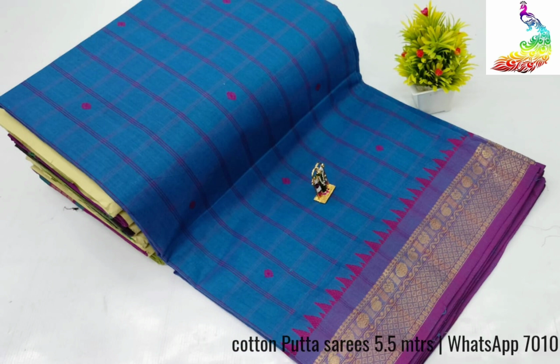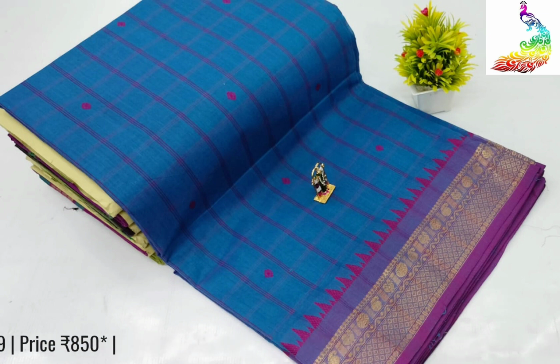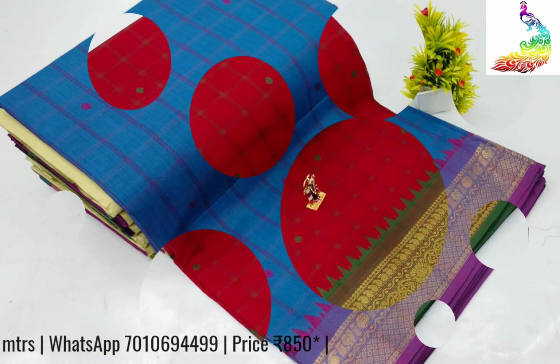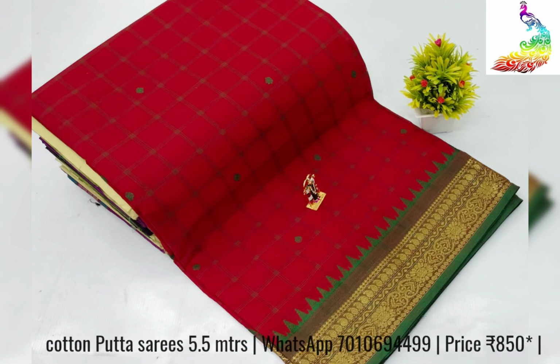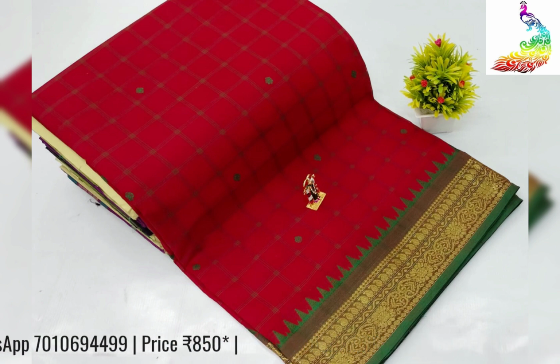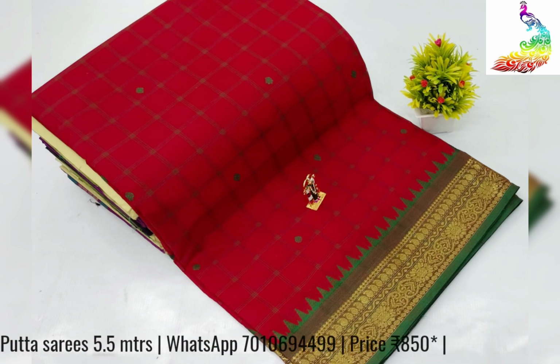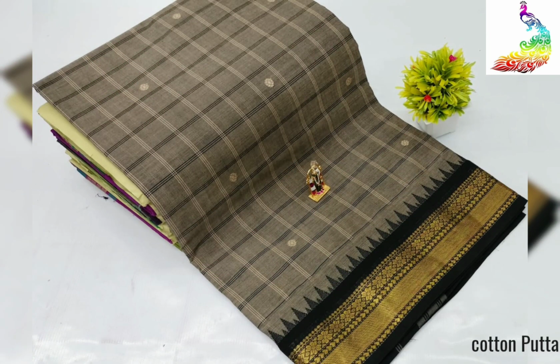The benefits of Chettinad cotton sarees are numerous. They are extremely durable and can last for years. The sarees are also highly breathable, allowing air to circulate through the fabric to keep you cool and comfortable. Chettinad cotton sarees are also lightweight and easy to store, making them perfect for travel. The sarees are also easy to care for and maintain, as they can be machine washed and ironed. Furthermore, Chettinad cotton sarees are very affordable, making them accessible to everyone.